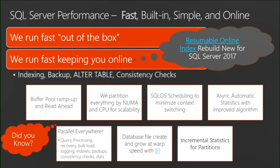But we partition everything in SQL Server. We're big into partitioning to get scalability. So a lot of the things that we do inside the server are automatically partitioned by NUMA and by CPU and NUMA nodes. And then SQLOS scheduling: we've got a specific SQLOS scheduler that runs on top of the operating system that makes smart decisions to minimize operating system context switches. All of these things and other things that I've got listed here are things we do inside the engine.